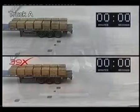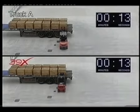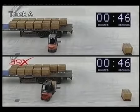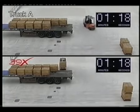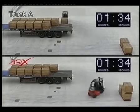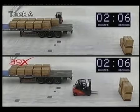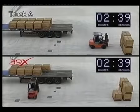Looking more closely at what this means in practice, we simulated for both trucks a typical lorry unloading cycle using 14 pallets which had to be transferred to a block stacking zone some 5 meters away. This sequence has been speeded up to save time. The two trucks started at precisely the same time, but the Linde truck was soon forging ahead.